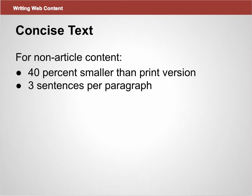Now, for non-article content, that means like your about page, your staff page, your policies page, try to get that cut down to about 40% smaller than print version. Nielsen suggests that web writing be 40% smaller. Now, I don't suggest that you break your articles into 40% smaller pieces. You know, don't chop off 40% of your article, because you still want to tell stories, and you're not going to have a good story if you chop 40% of it off for the web.